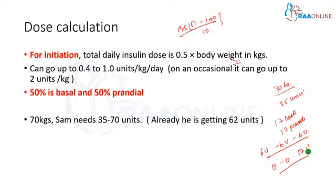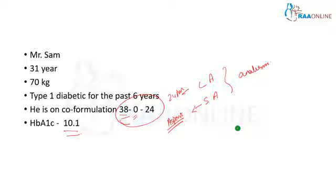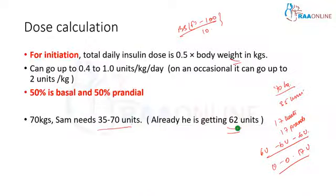So for our patient Sam, he is about 70 kgs. He needs about 35 to 70 units, based on 0.5 to 1 unit per kg. Already he is getting about 62 units. How did we arrive at this 62 units? He was taking 38 and 24 units of co-formulation, so he is already getting about 62 units. So we have to mix and match, because we cannot go only with 0.5 units per kg. It is more than the requirement. So 62 units he is getting now as basal bolus.